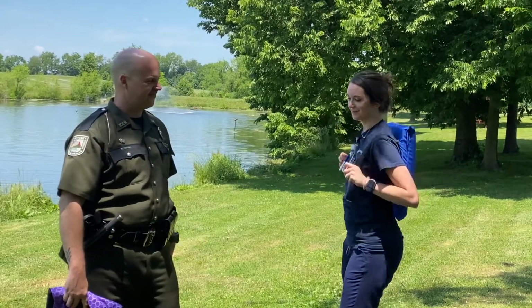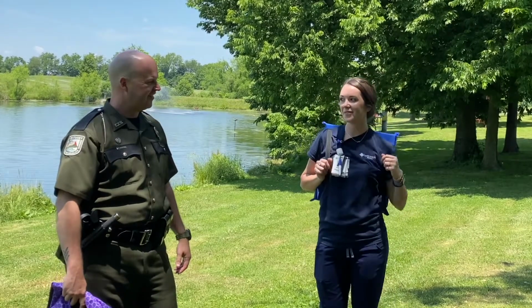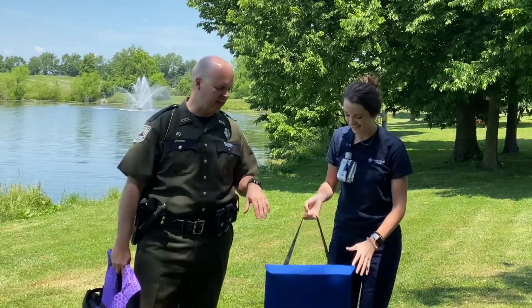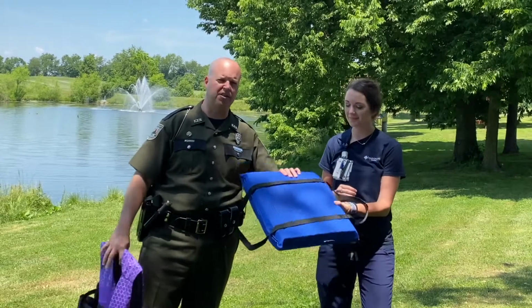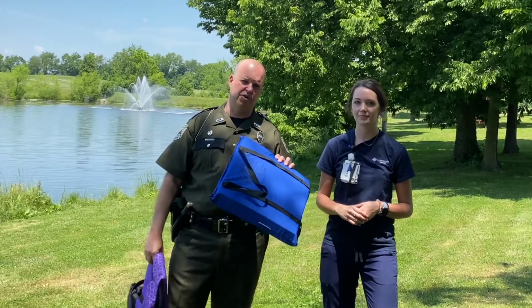Turn around for me. So now it looks like a backpack. Do we think that's a life jacket? The answer is no. It is a PFD. It's a personal flotation device, just like all of our other life jackets. But this is a throw cushion.